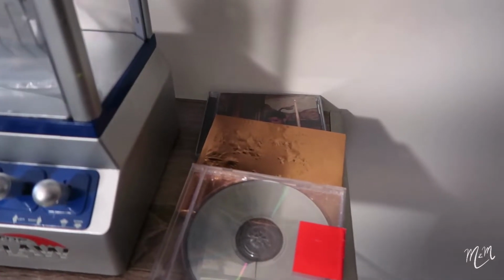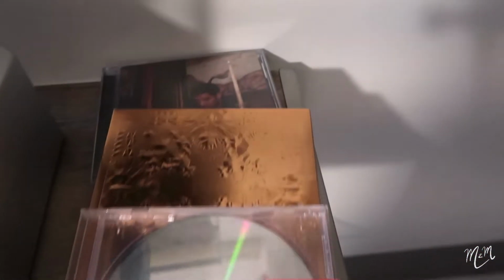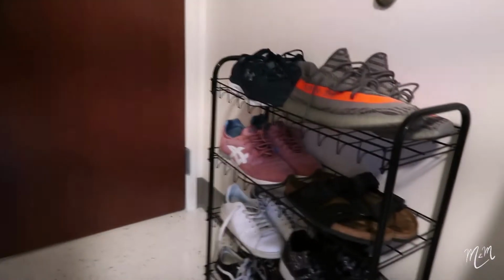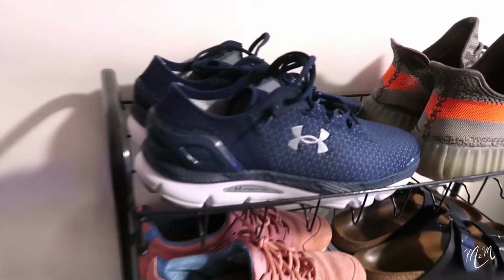I have a little discography collection with some CDs that I got, Good Kid, Mad City, Kendrick. You got Kanye with the Yeezus album, the Watch the Throne album with Jay-Z and Kanye, and you got Drake with Take Care. Of course, I dropped the Yeezy album, but it's in the clear thing, so it looks cool. Nice minimalist packaging. And then over here, I also have my shoe rack with the Yeezys, the Under Armour shoes, some just shoes that I wear a lot.